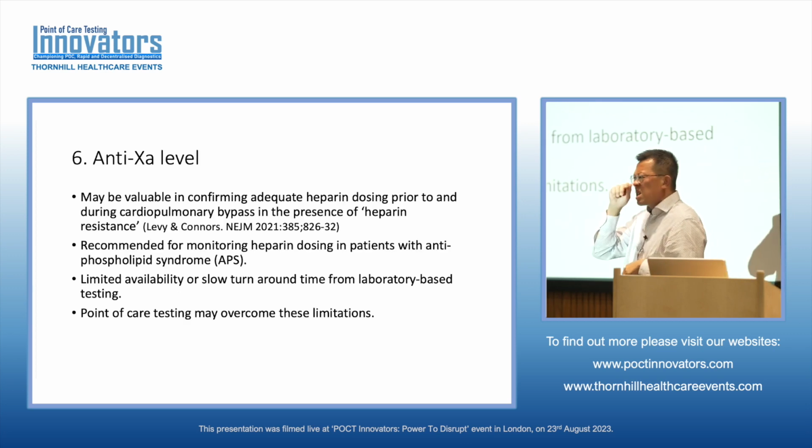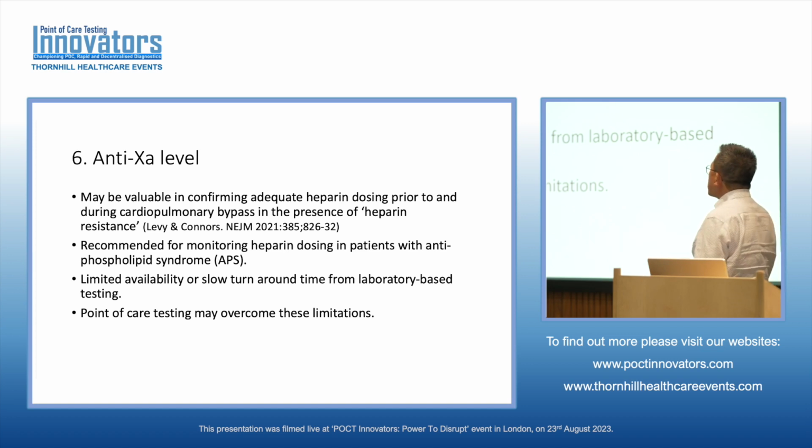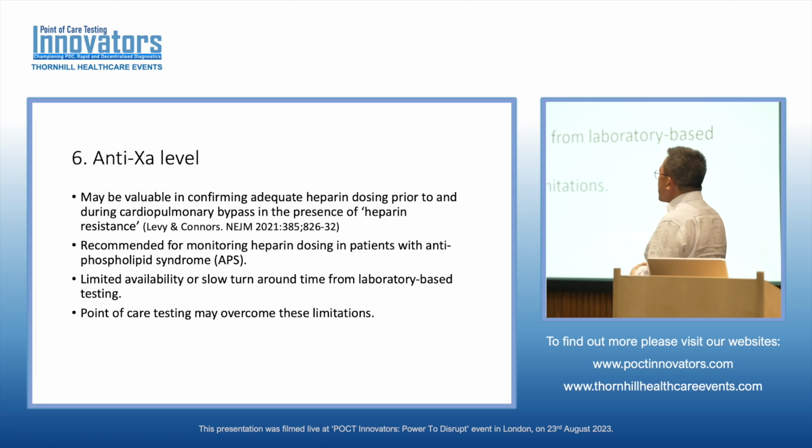This is a bit specialized. There were a lot of anti-10A levels being measured on every single patient twice a day, every day, during COVID. And I'm not really sure how important it is, but in a very small number of cases in cardiac surgery where there may be heparin resistance, we might use it to monitor heparin and to monitor the adequacy of anticoagulation. And that's in some sort of niche areas.